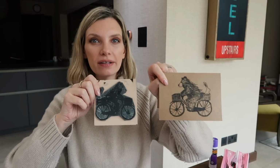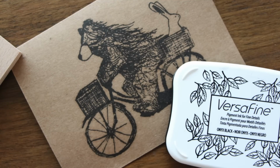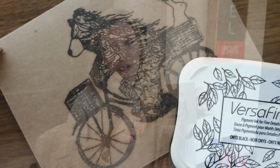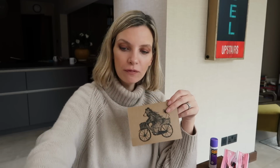crafty, wholesome looking cards. This one is that. It's a bear on a bike. How good is that? I'm sorry, but how good is that? I just think, as a greeting, I mean, you could use it as a world's your oyster card, a thank you card, just a little notelet to say hi. But I love the effect of the printing.